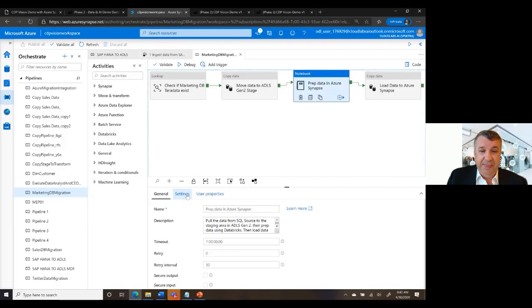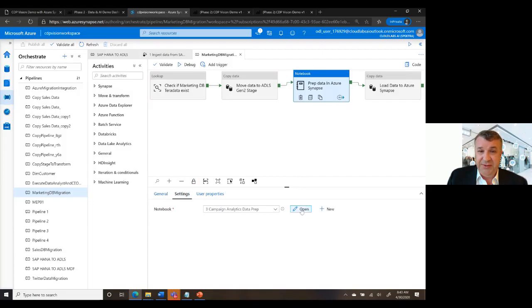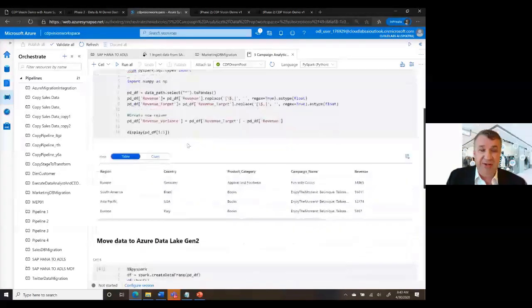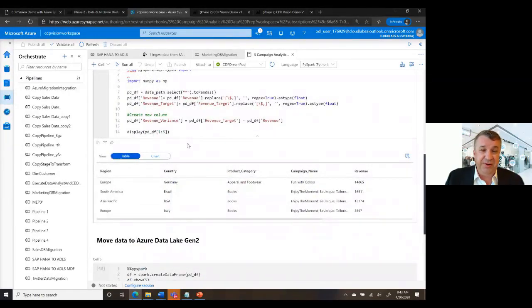If I click on that and then click on settings, and I open this, you can see here, this is my actual Python notebook with the code that I've actually written to, in this case, ingest and transform the data in flight from my marketing database. So again, this is a code-first experience directly integrated into this Synapse workspace without having to go separately manage a set of, say, Databricks instances and have a separate set of security and manageability and update processes. This is all integrated into the main system.